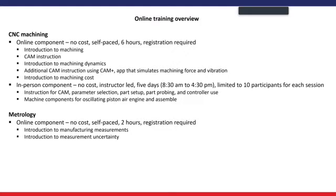Once you've done the online component, that is your golden ticket. If you've ever watched American Idol, that's your golden ticket to the in-person component. And that's a 5-day training. It's intensive, but it's a lot of fun. We only do 10 participants in each session, so we can give you personal attention and instruction.